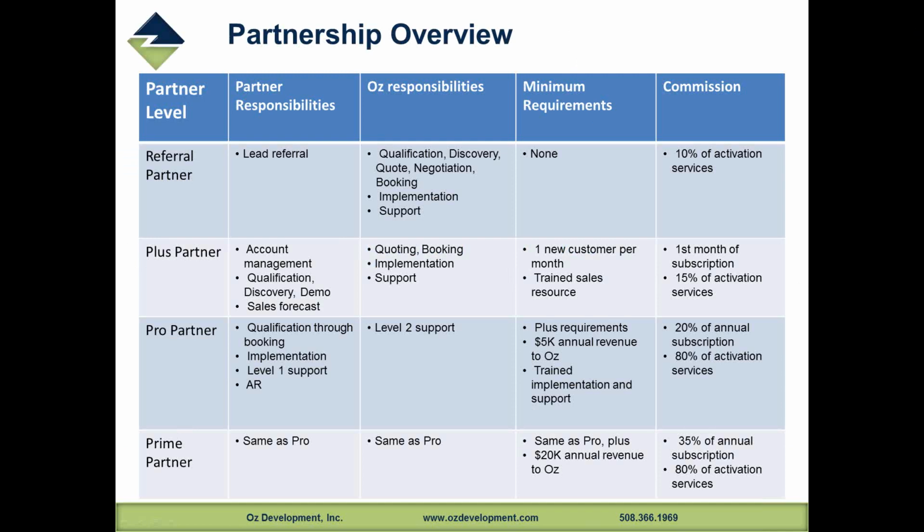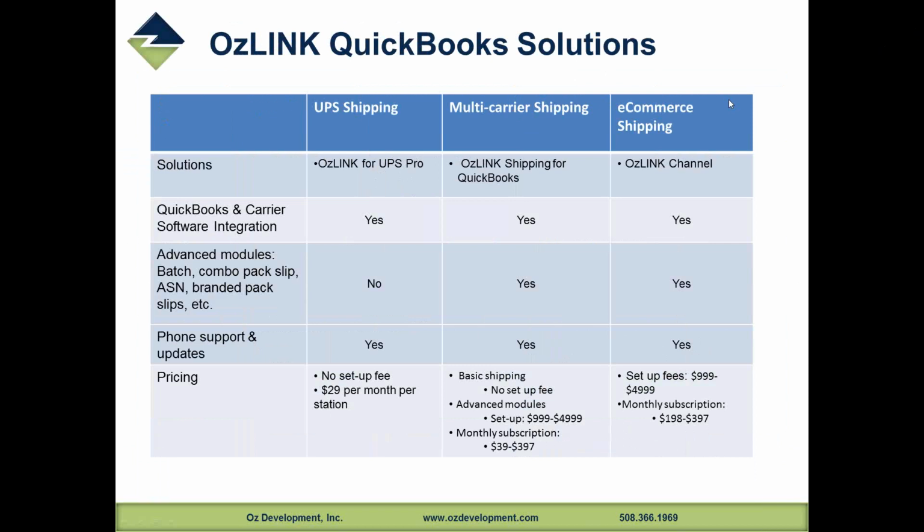So if you want to just jump to the next slide. This is just a quick summary, because there is actually a number of different solutions. We have three at a high level. UPS shipping, we have a UPS-only solution called OzLink for UPS Pro for QuickBooks. It provides shipping straight out of QuickBooks integrated with UPS WorldShip. And there's no setup fee.